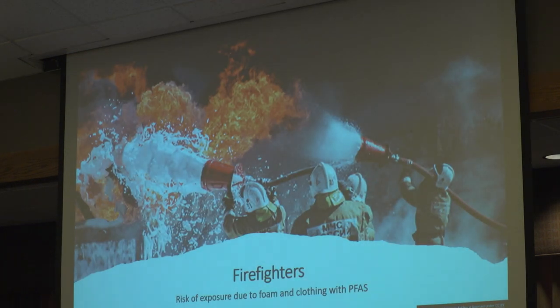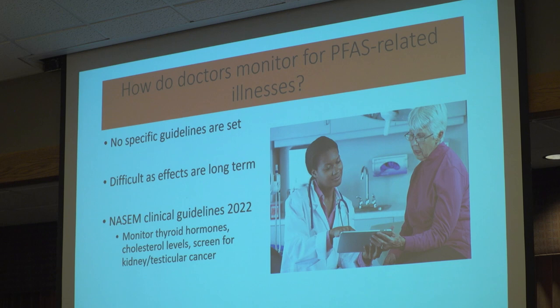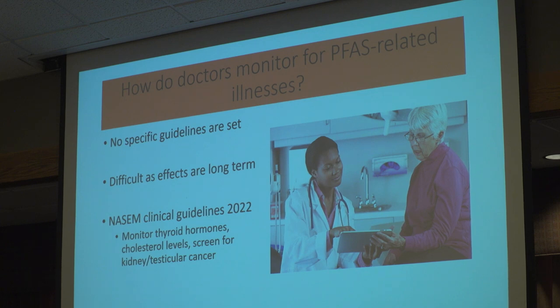What about firefighters? Well, they have the double whammy because the product is in their firefighting gear, and it's also in the foam. Now, the issue is, how do doctors monitor for PFAS-related illnesses? This is a tough one. As opposed to something like a salmonella outbreak, right? You know immediately, you have an outbreak, you're going to have GI symptoms, you're going to have diarrhea and vomiting. These are harder because it's over a longer term. However, we as physicians don't have a way to remove it from the body. So prevention is the most important thing here.